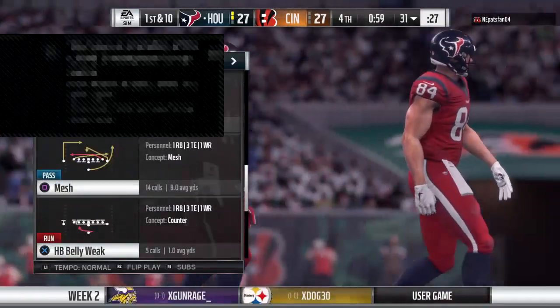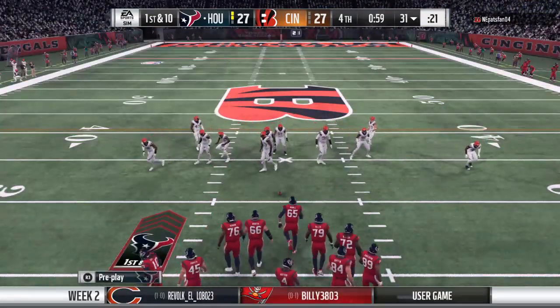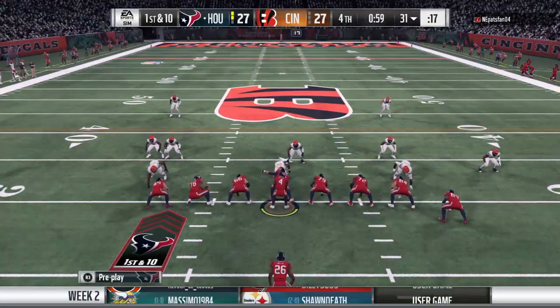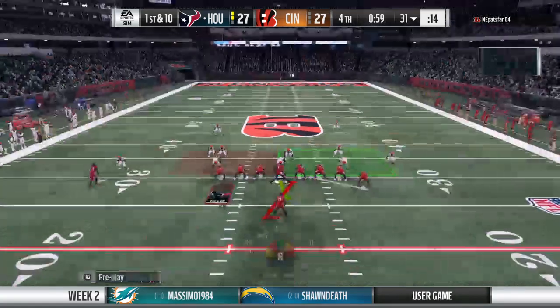And all they're trying to do now is pick up yardage in good chunks. I just need to get out of bounds to stop the clock. If they end up running a play and get tackled in bounds, they're worried the clock may run out on them and finish the game. And they'll have to be careful how they handle this.